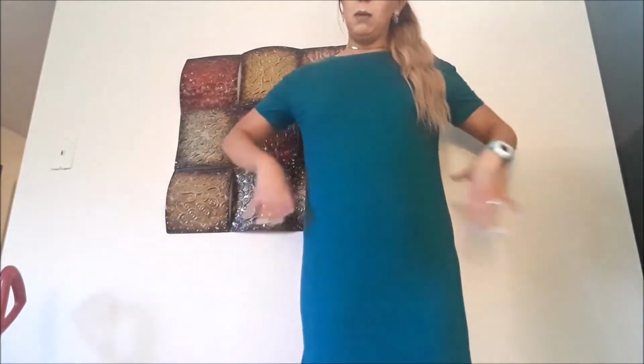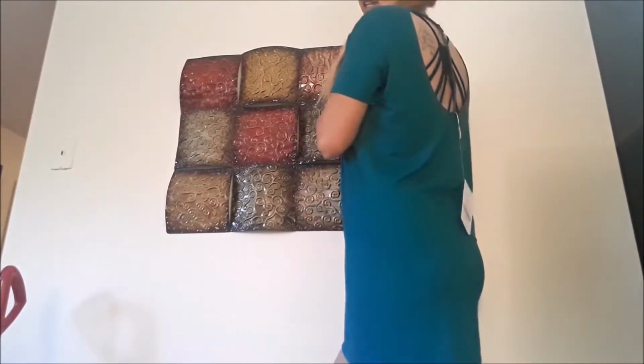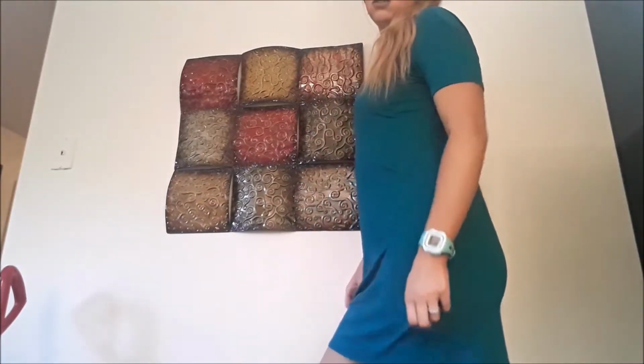I think something interesting to note with this dress is that, like I said, this is the size small. The medium was a little bit more roomy, and it did kind of flare out more. It wasn't as close to the body as this one is. So I do think, like I said, if you want a more roomy fit and a little bit more of a flared out fit, definitely stick with your normal size, because this is definitely a little bit more fitted than the medium was. So just keep that in mind.